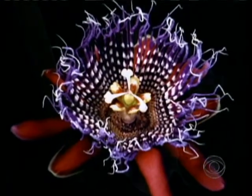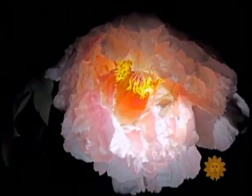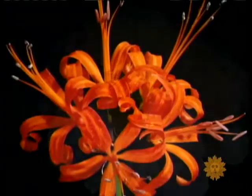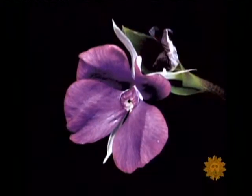Photosynthesis is how nature sustains life in plants and flowers. And thanks to the photos of one talented photographer, we can now see the beauty of nature close up. Here's Rita Braver. In this season of renewal, these photographs are much more than mere images of flowers.